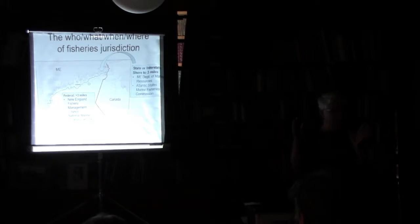They get together, they decide how to manage, and then they go back home and they enforce the rules through their own state rules. So that blue line along the shore is the 3 mile line, and you can see that the federal influence is huge in terms of territory. So change is tough, and it usually doesn't happen easily.